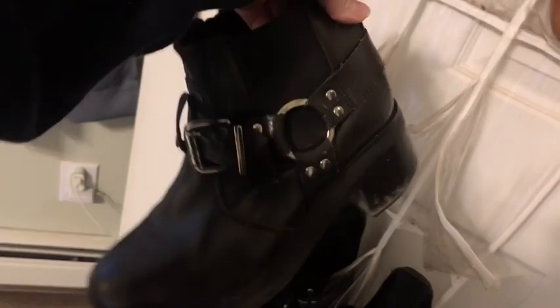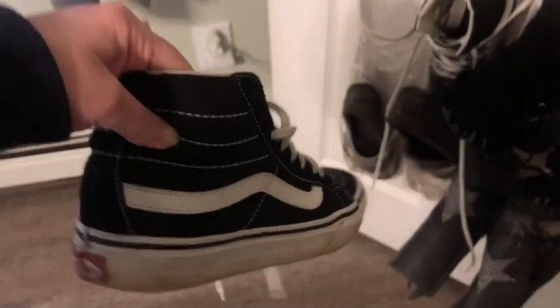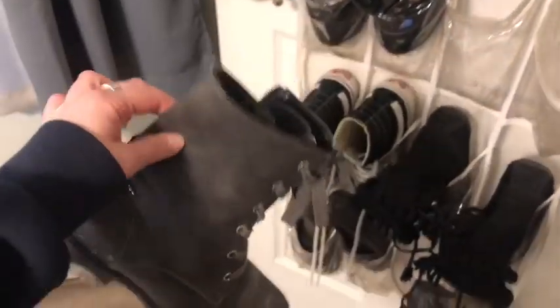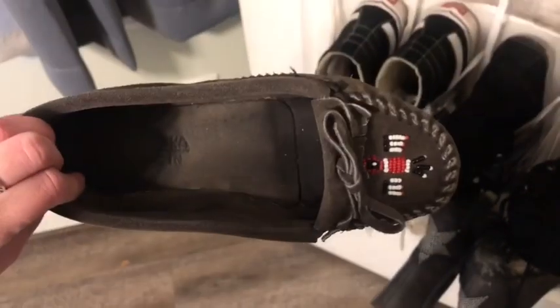These are a pair of Topshop moto boots that I bought to resell and then I ended up keeping. They're very loud when I walk, but they're super cool. These are a pair of Vans. I have another pair of low top Vans that are in the living room right now, so I can't show you, but I love Vans and I wear them all the time. A pair of Minnetonka moccasins. One of these has the string broken, unfortunately. These are for sale right now. I did wear them recently when it was rainy out, so they just need to be cleaned up, but they're cool. These are another pair of Minnetonkas.